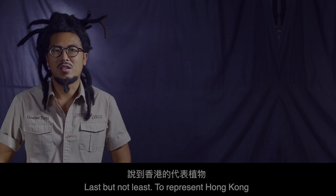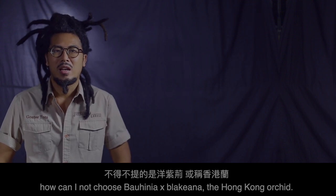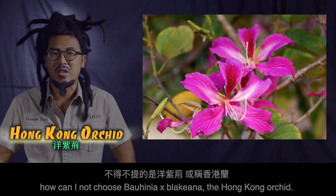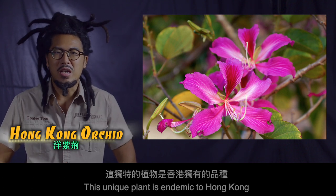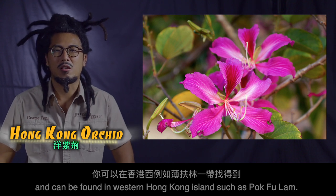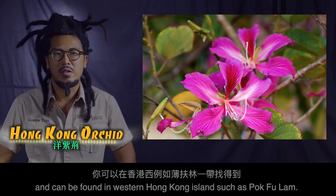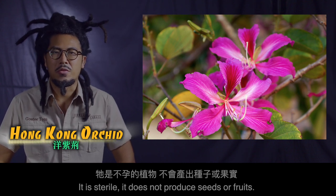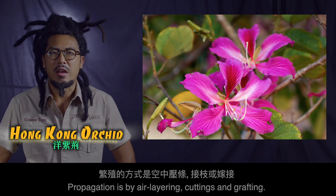Last but not least, to represent Hong Kong, how can I not choose Bauhinia x blakeana, the Hong Kong orchid tree? This unique plant is endemic to Hong Kong and can be found in western Hong Kong islands such as Pak Fu Lam. It is sterile. It does not produce seeds and fruits. Propagation is by air layering, cuttings, and grafting.